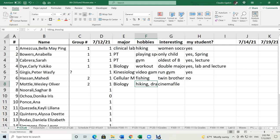Well, we have this drawing background, right? A drawing background is a good thing to have if you're going to go into cinema. Yeah, it's in the back of my mind. You can do storyboards with your drawing abilities, right? Perhaps. Okay, good. And what are you, my student, 120 or 122? 120. Fall semester. Did you take 122 before with me? I don't think so. No, this is the fall semester. Okay. Thank you very much, Wesley.